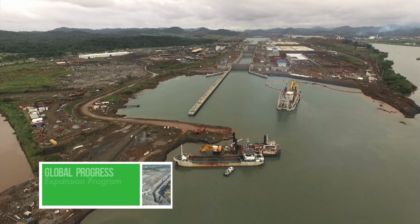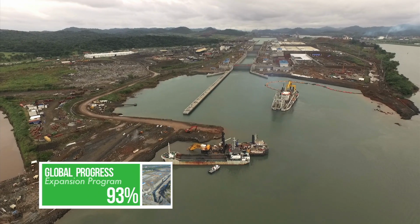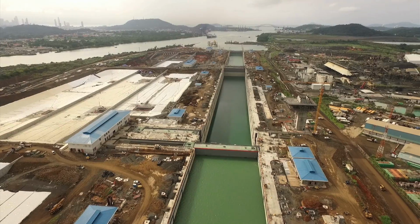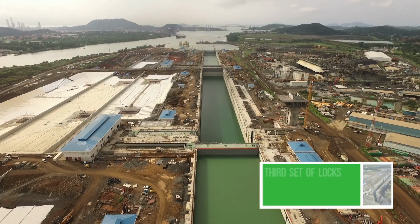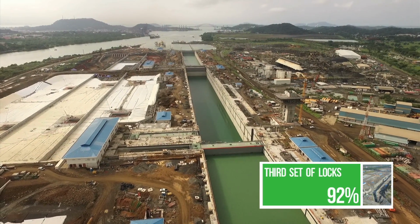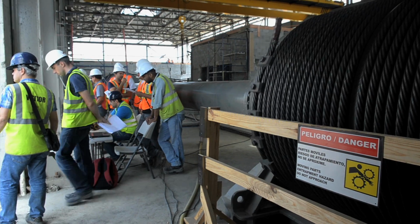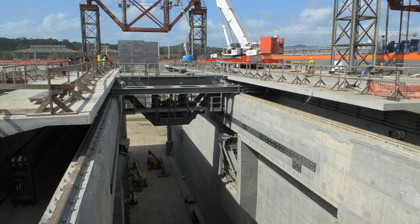2015 is a decisive year for this expansion. With most of the job already done, the undertaking enters its final leg. The third set of locks, the expansion's most comprehensive project, is now focused in the electromechanical installation that will take the project to completion.